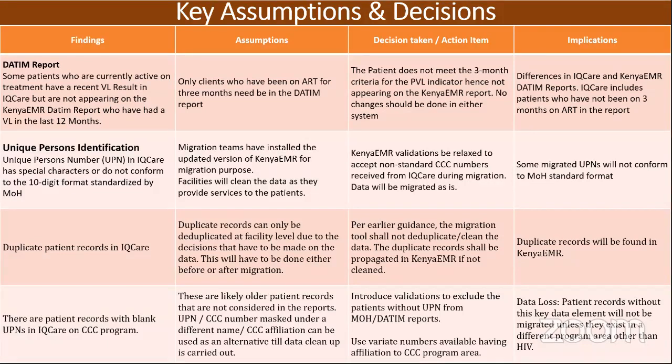One more observation that is very widely spread across most of the databases that we have tested is the UPN, where we have some special characters, non-alphanumeric characters in UPNs that do not conform to the standard MOH. This is mostly for facilities with very old data. So KenyaEMR relaxed the rule to accept those numbers as they are arriving during migration. And therefore, these numbers will not conform. Please note, if you want to update a patient who has a number that is not standard, you'll have to fix that number before you are able to update their records.